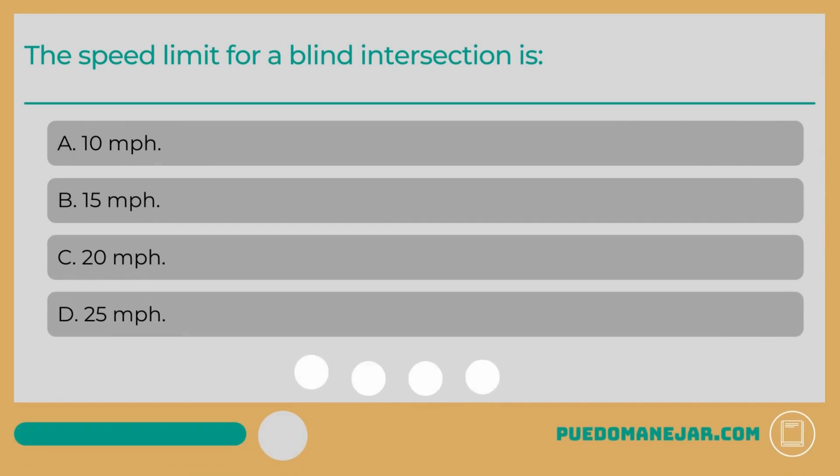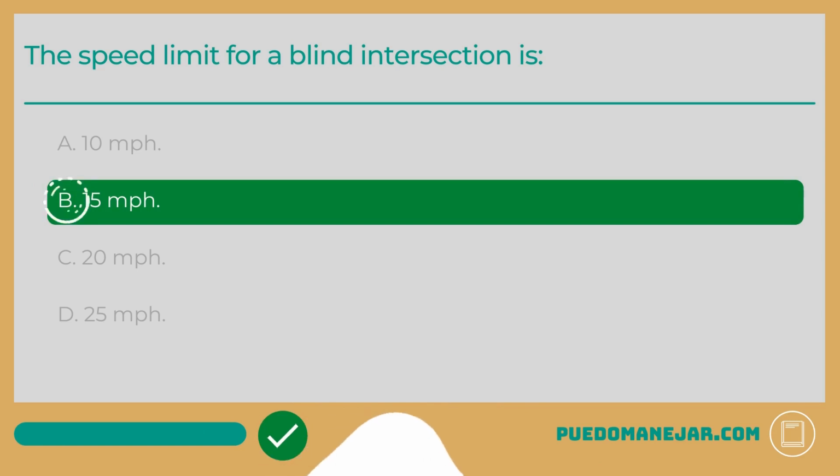The speed limit for a blind intersection is A. 10 miles per hour, B. 15 miles per hour, C. 20 miles per hour, D. 25 miles per hour. The speed limit for a blind intersection is B. 15 miles per hour. A blind intersection describes an intersection that is not controlled by stop signs and you cannot see for 100 feet in either direction as you approach the intersection. It is important to slow down to a safe speed so that you're able to see any oncoming vehicles, pedestrians, or bicycles entering the intersection. Slow down to at least 15 miles per hour and come to a stop if necessary to make sure the way is clear and it is safe for you to proceed.